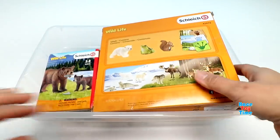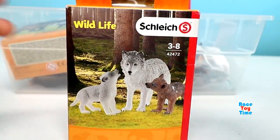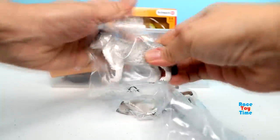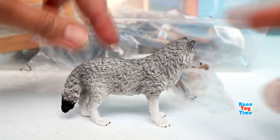Today I'm excited to show you these 2019 Schleich wildlife animal figures. Okay, let's go ahead and open up the mother wolf with pups. Now here's the mother wolf. Oh, this is so pretty.